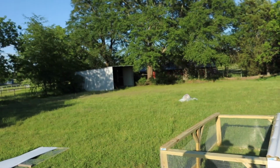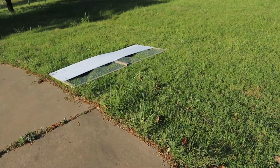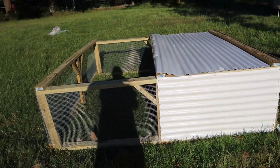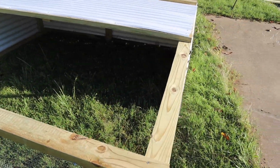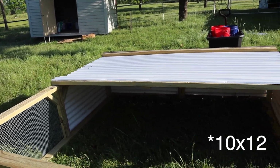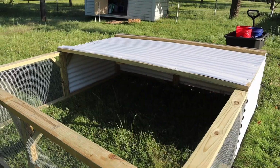Well, we made it back from town and I finished the first chicken tractor. As you can see, got a lid for it right there. Trying to decide if I want to put it on hinges. It's 8x8, and it is pretty heavy, which I knew going in because I used 2x4s when everybody told me not to, but you know what? I'm trying something. I made it a little bit smaller than the 10x8 that Joel Salatin does. And I like it.